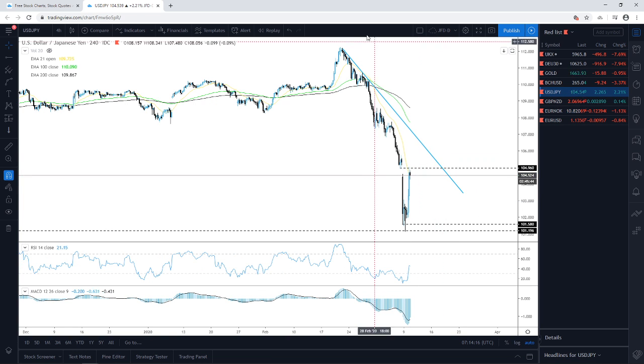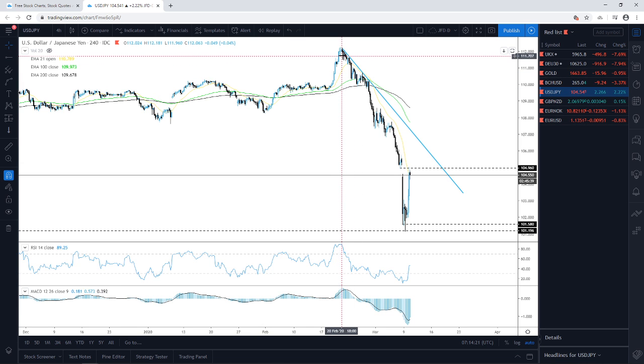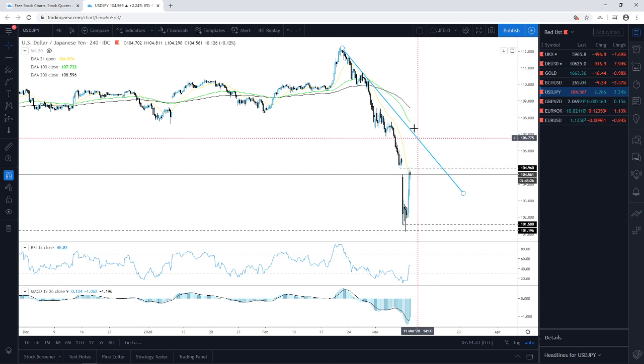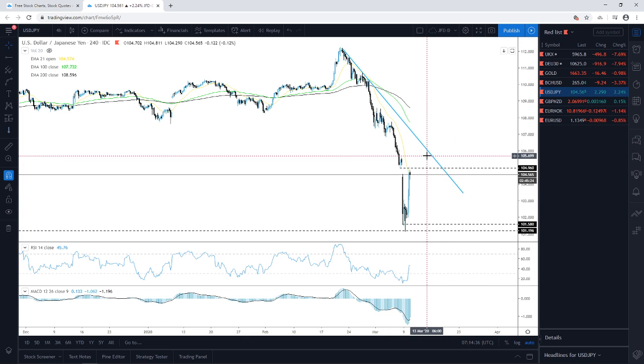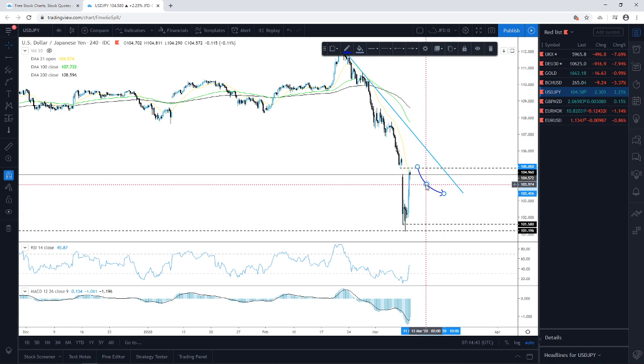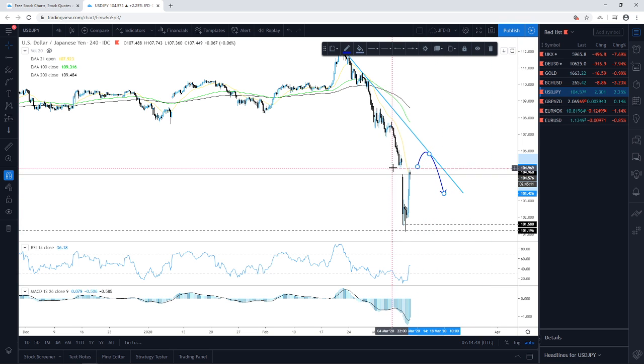The only problem, of course, as you can see, is this downside resistance line taken from the high of the 21st of February, somewhere around there. So basically, if this makes a push above the 104.96 mark, then yes, we will aim for this downside line, which, if it holds, could lead to another round of selling. So from the very short-term perspective, yes, we will aim for higher levels, especially if it pushes above the 104.96 zone, which is also the lowest point of last week.